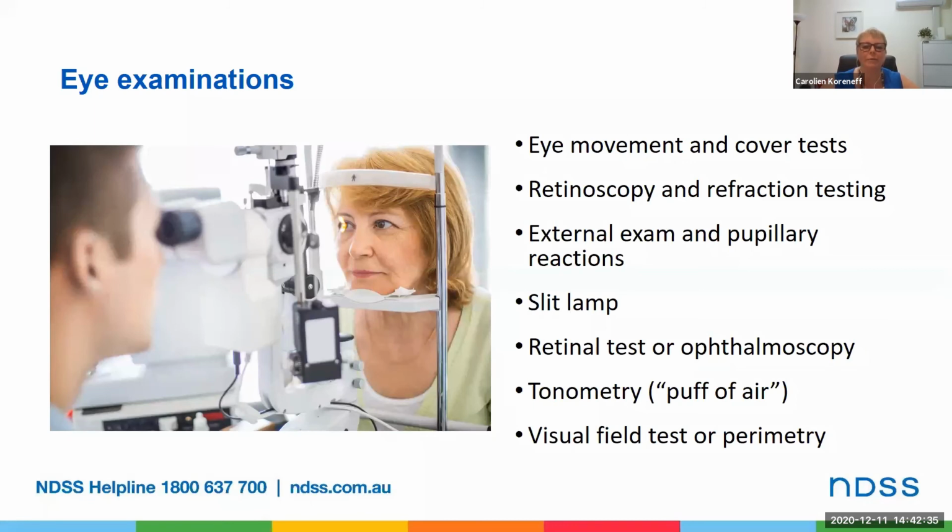This test will require your pupils to be dilated with eye drops to allow for a better view at the back of the eye, and it can certainly help identify certain eye conditions, such as retinopathy. They may also want to check the pressures inside the eye through the puff of air test or tonometry that I mentioned earlier. This test can help identify if you may have glaucoma. Checking your field of vision, sometimes called a visual field test or perimetry, to identify any patches or areas of vision loss, is another test that can be done.